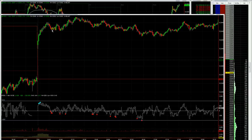So what I did is I took the position and I scaled out half pretty much immediately. I didn't want to take the risk. I didn't like the trade. And 9 times out of 10, that's the best thing to do. If you don't like it, reduce the risk. You don't need to get silly and close a position. But if you don't like it, reduce the risk. Why hold on to a trade that you don't feel confident and comfortable with? So that's what I did.